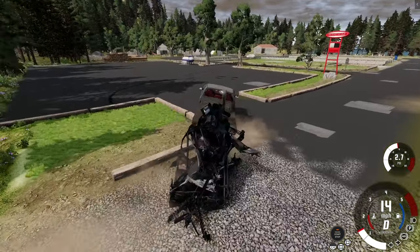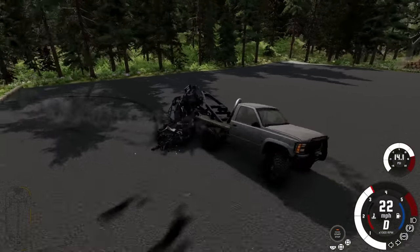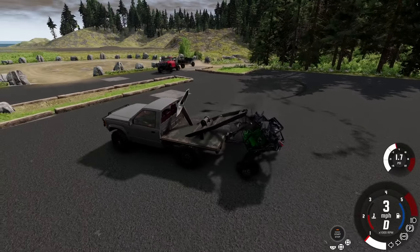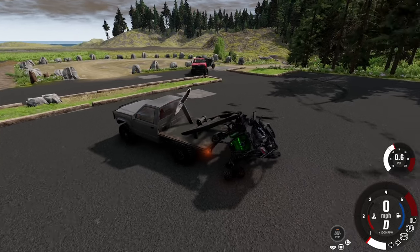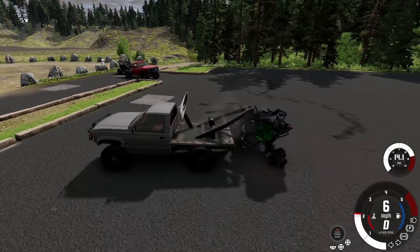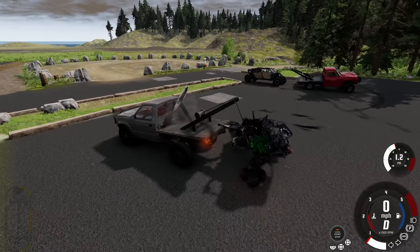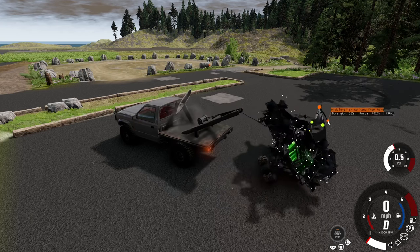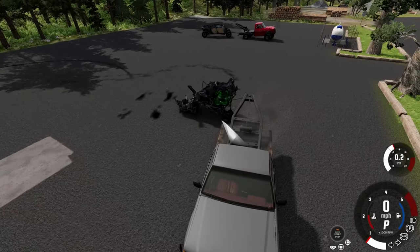I think it broke some. Yep, my wheels are actually turned a little bit. Do you have any shocks on the back of that thing? Yeah, but I think I broke something. You know what? We should have hooked it up like this to begin with. Yeah. Something's broke. I don't know what's going on here. I can't even make a turn. Hold on, I'm getting there.